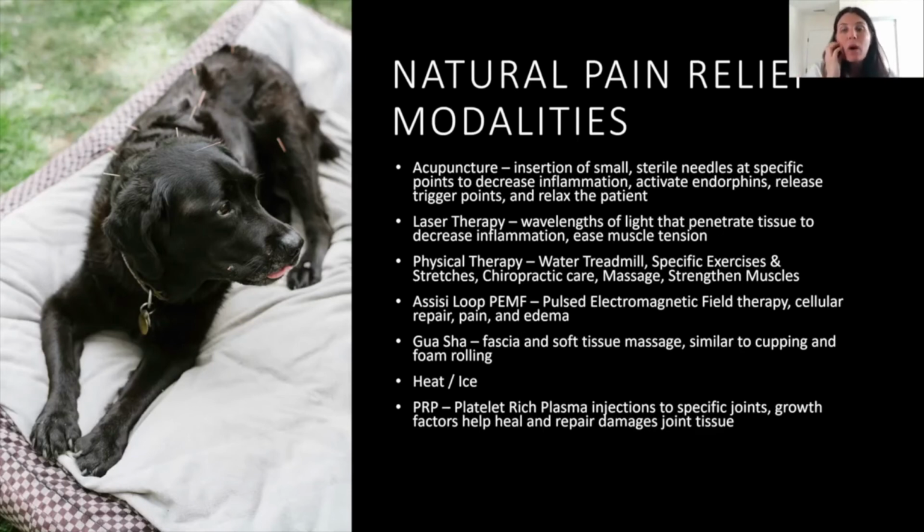Physical therapy, you can do water treadmills, specific exercises fit for your dog and what they need, and they can show you things to do at home, like stretches, chiropractic care, massage, which is huge, and strengthening those muscles because these can get really weak, especially with age, just like humans.